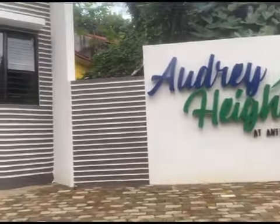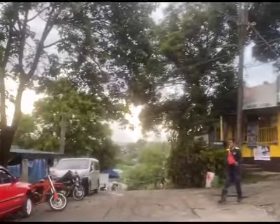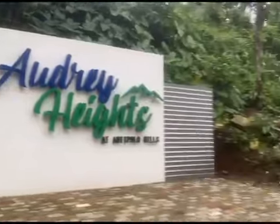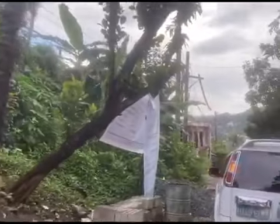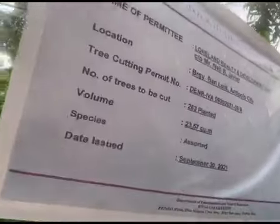Ayan na, meron na tayong entrance gate, guardhouse. Tatayuan dito ng mga gate pa. Okay? Ongoing na po ang ating land development. As you can see, ito po yung ating permits. Si Laura Land Realty and Development po ang in charge sa ating land development.